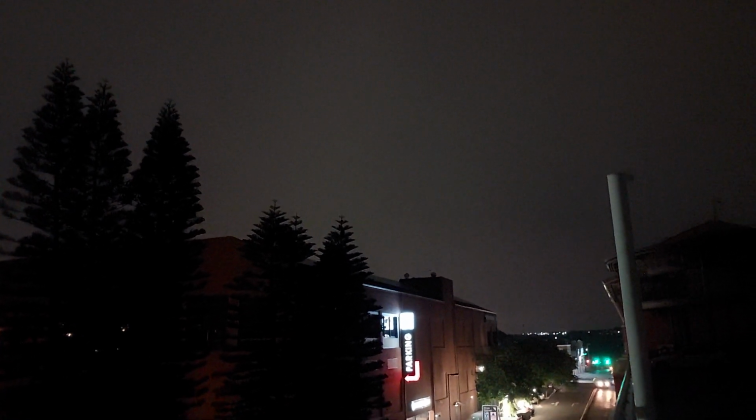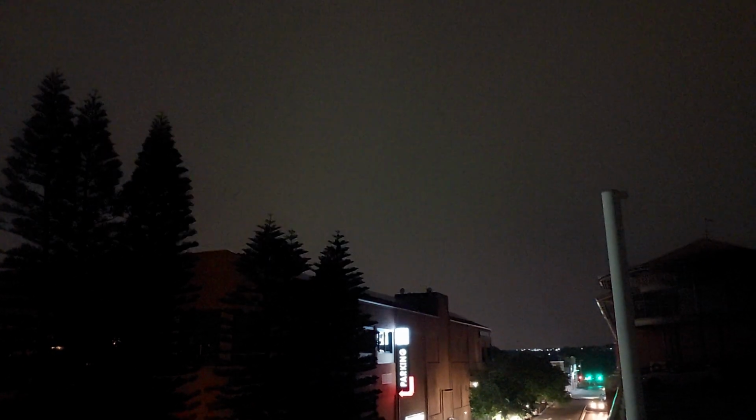The wind has picked up. It's coming from the East Rand side towards me, going towards, wow, that was beautiful, going towards the Pretoria direction. But these lightning strikes are absolutely phenomenal.